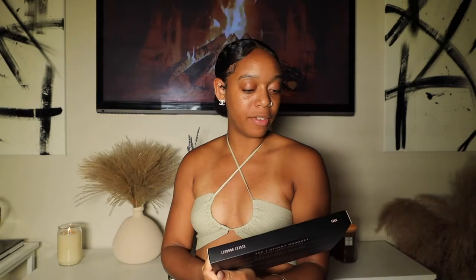So this palette is 35D Desert Boutique, and it has some nice colors in it, I'm not gonna lie. I'm not gonna show you guys yet because I'm gonna do that towards the end. So yeah, let's get into it.